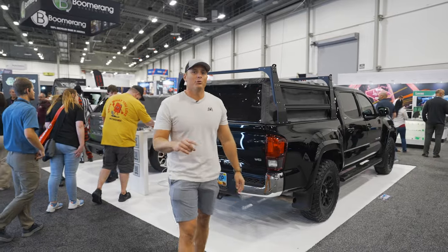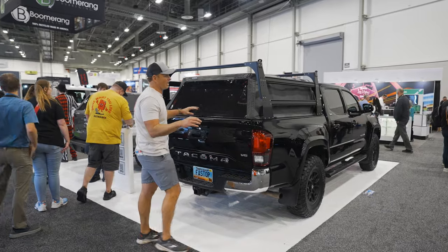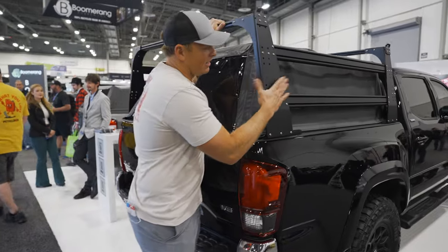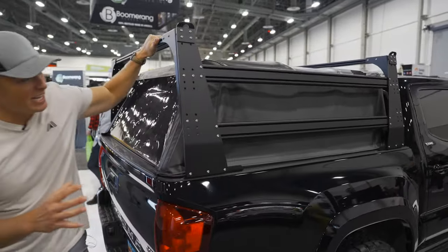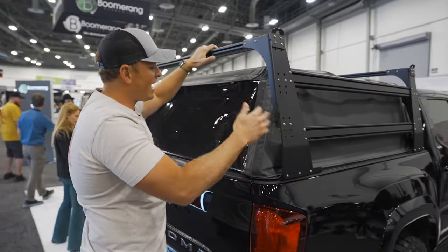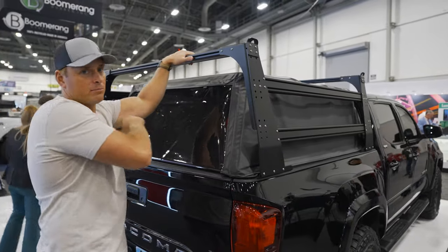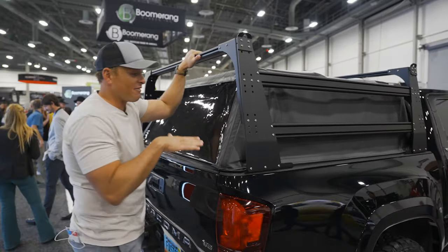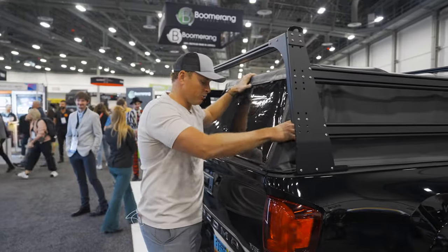I'm at the Fast Top booth with a short bed Tacoma here, and I really like this little canopy with the integrated rack system. Now, I've always said, if you have a rack system like this or any other open rack, everything in the back of your truck bed is gonna be completely destroyed with dirt, mud, crud, it's gonna get wet. So having either a tonneau cover or something like this is a really cool solution.